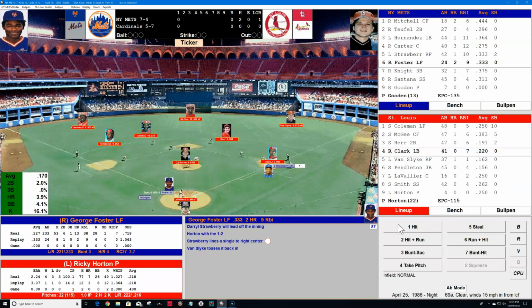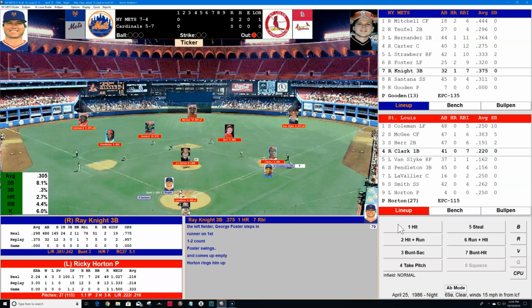Foster at bat. He's a right-hander. Strawberry at first. And here's the pitch to George Foster. And he struck him out. Horton rung him out. 1 down, and now we'll see Ray Knight. Knight off to a good start, batting .375. He has 3 doubles, a homer, and 7 runs batted in so far.